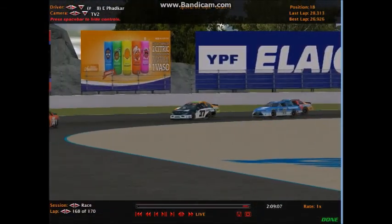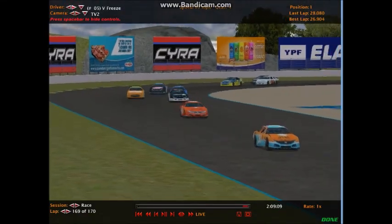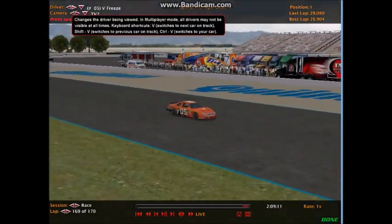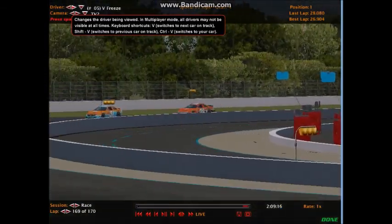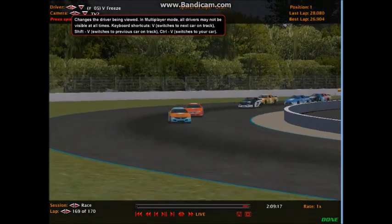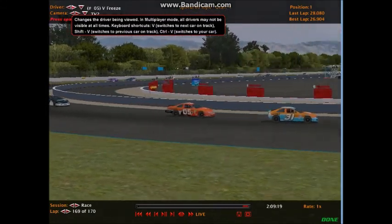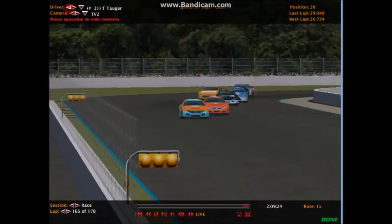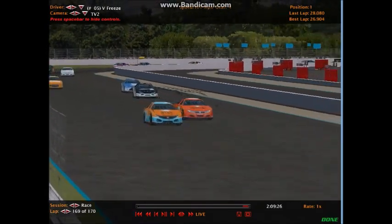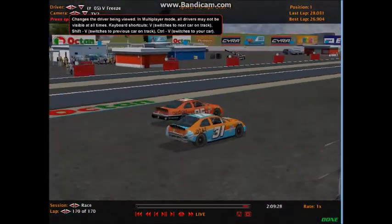Baskinger has made the move. However, I don't think Baskinger's got enough time, especially if Freeze doesn't catch the 31. However, he is going to catch the 31 with the white flag coming, as long as Freeze doesn't lose it here. Oh, looks like Roush is on pit road. White flag is in the air for Vince Freeze.